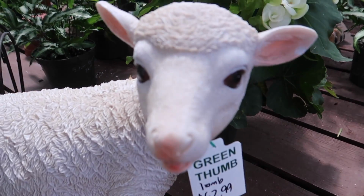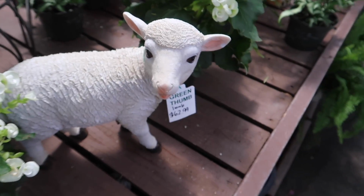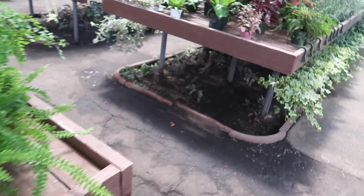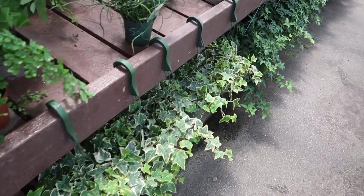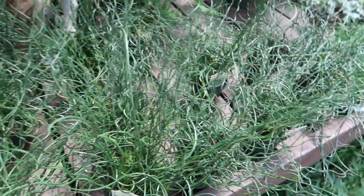Hello, lamb. For the low, low price of $62.99, you can have this adorable little lamb in your backyard, hanging out with your plants. Here we have ivy. Sorry, there's someone with a cart in the background. Corkscrew. Plants.